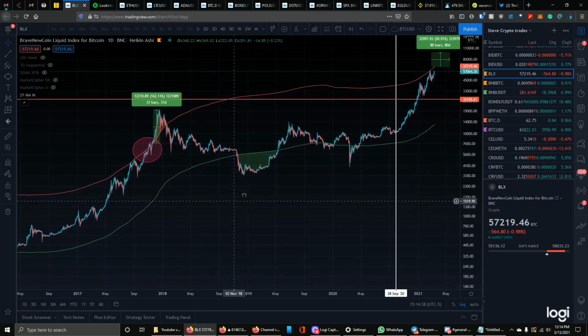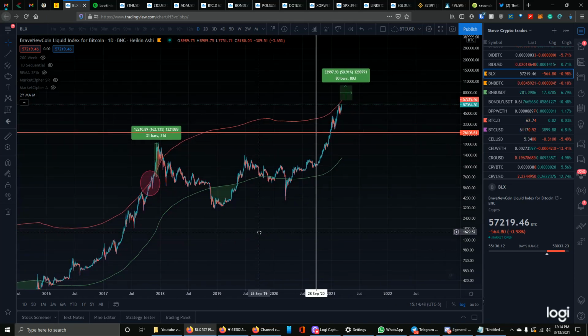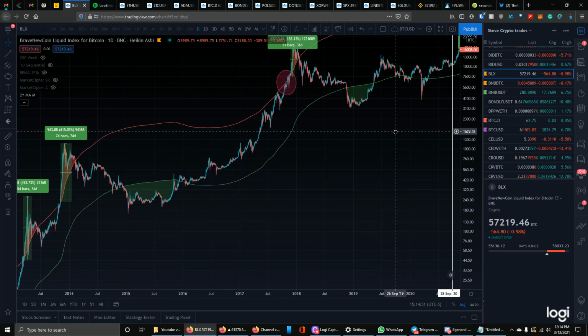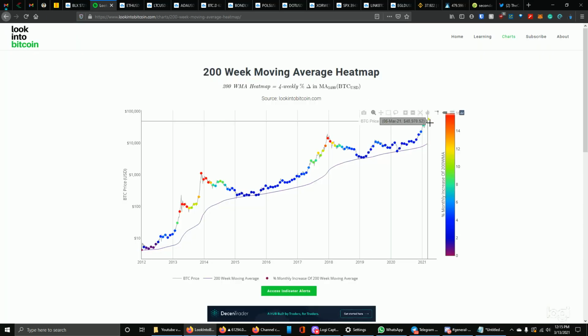Okay, now if we look back in the past, every time we've broken above this, we've had roughly, let's call it 50 to, I would say a month to 2 months remaining in our bull cycle. Okay, so based on what I'm looking at right now, I do believe that we are somewhere in this area here. And the reason being is because when we mix this indicator, which is the 200-week moving average heat map, we have just signaled our first greenish yellowish toned circle.